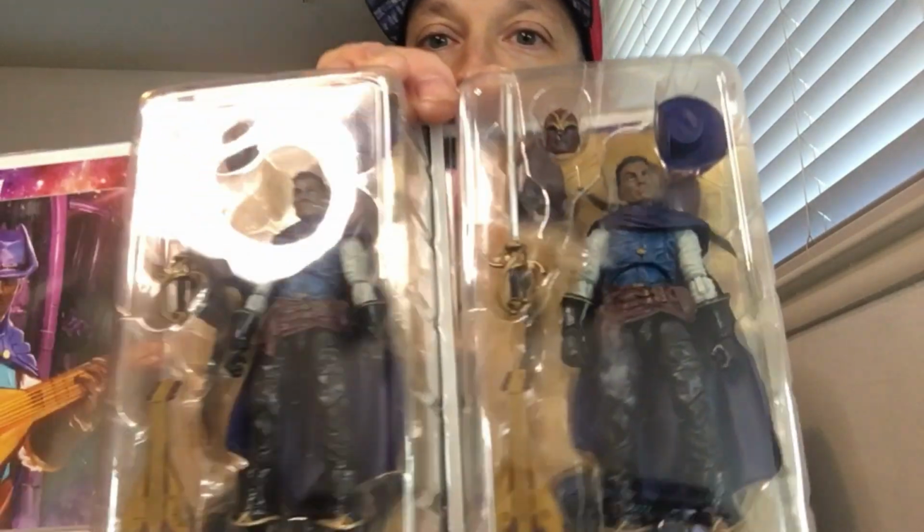I also picked up a couple of these. I watched Awesome Action Toys. I initially passed on this figure, but Awesome Action Toys did a review on it. And after seeing him up close and him handling them, I thought, you know what, I can use those. Those are pretty good figures. I ended up picking up two of these guys.